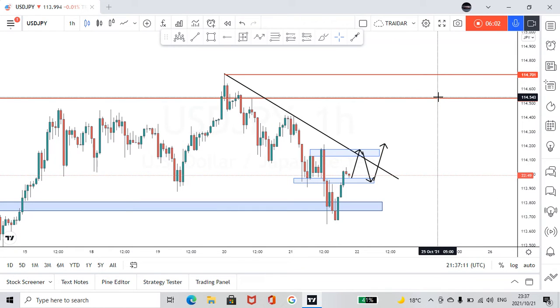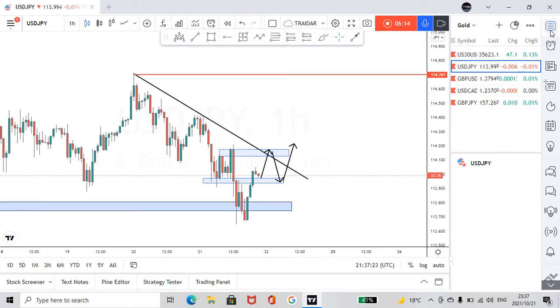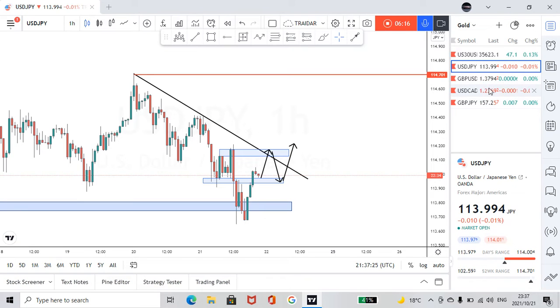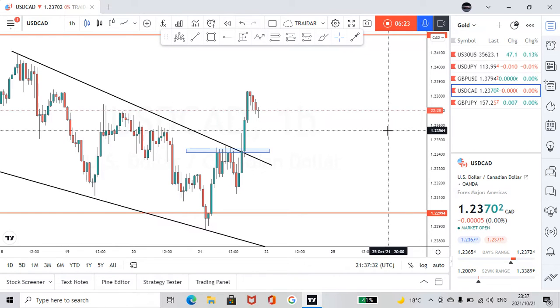Let me remove this because it will confuse us. The movement of USDJPY has been very nice. Let me move on to our next pair, GBPUSD.